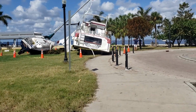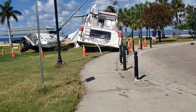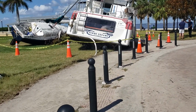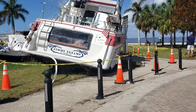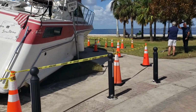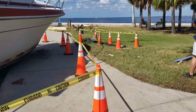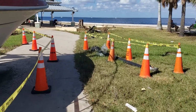You can see the people standing next to it. That's a big boat. And the water had to be deep enough on land here for these boats to get, sorry about the jiggle, I'm shooting handheld. It had to be pretty high. To get over this.